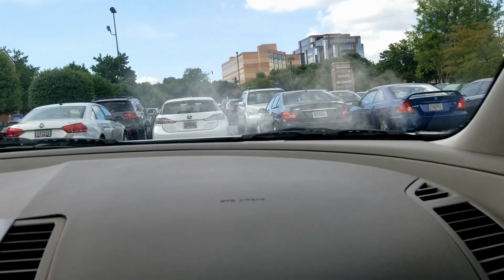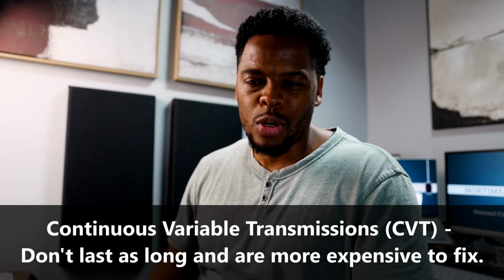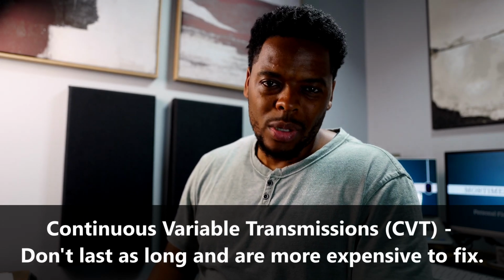I was in the parking lot of a furniture store waiting for my wife to come back from shopping. And I was just in the car listening to music, and all of a sudden I see this wonderful smoke coming from the hood of my car. Now mind you, we just spent $2,000 on this thing. We took it back to the shop, and it was going to be another $2,000 because of this stupid continuous variable transmission. So you know, I wasn't happy.